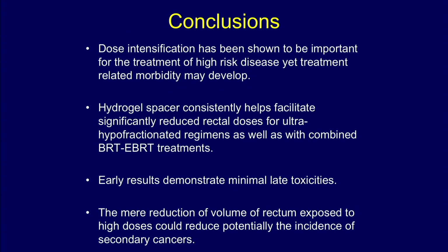So here are my conclusions. Dose intensification has been shown to be important for high-risk disease, and this is one of the major themes of this symposium. But it's clear that there is associated rectal morbidity. Not very high rates, but they're definitely out there in the 10 or 15% range based on randomized trials from the hypofractionated series.